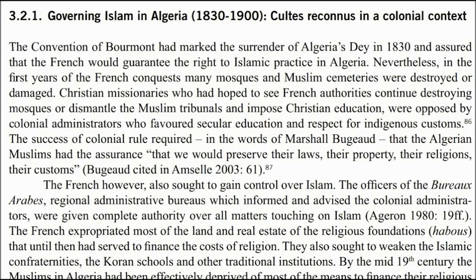Yes, basically. They are trying to tell us Islam was there before, and so was Arabic and all these things. But the reality is the French controlled all the matters, everything to do with Islam: the language, the customs of Islam, how to pray in Islam, and everything.